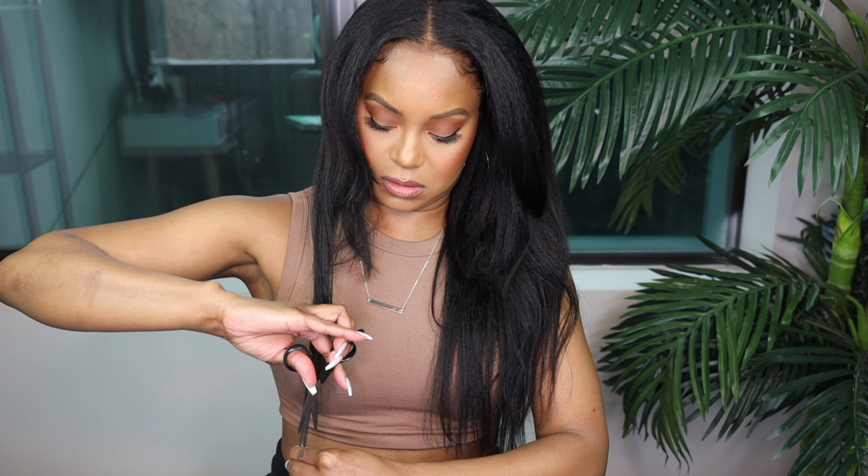I hope y'all know I'm playing this by ear and I really don't know what I'm doing. Suck in, Mama. Pull this up. There you go. I want to do longer layers right here. So I'm just gonna kind of trim off the bottom, like right here, and just angle it.